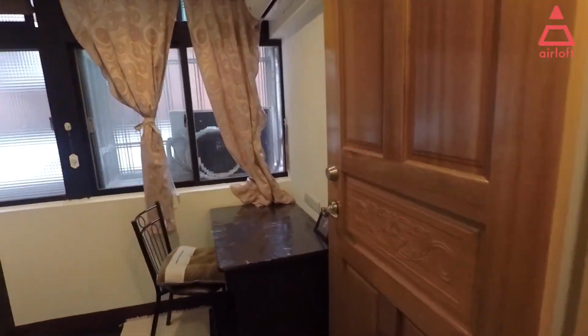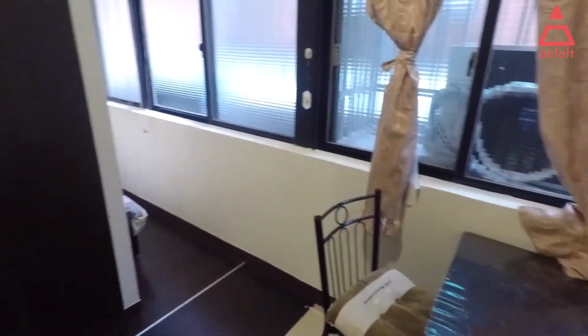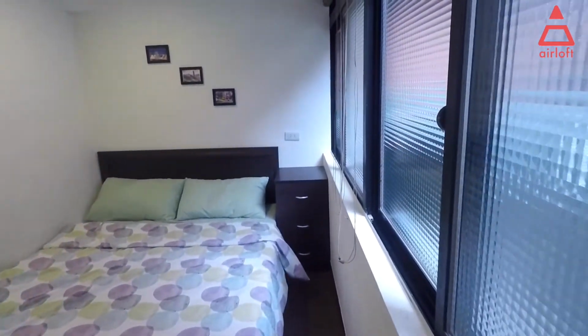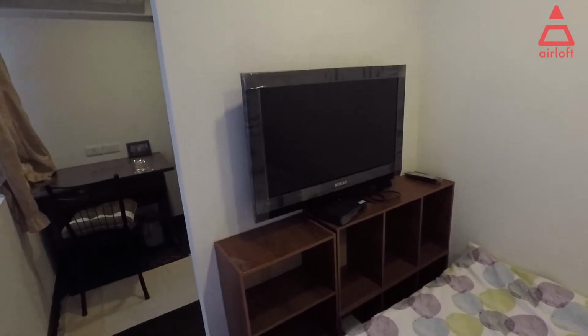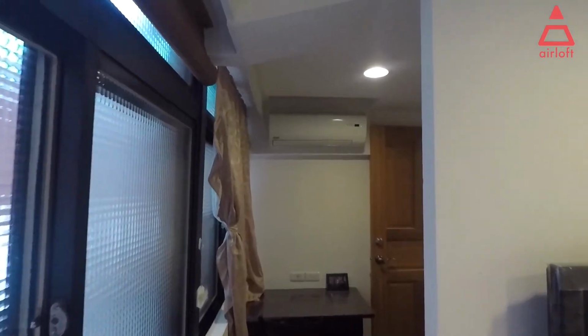Right here is the 4th room, the last room. There's a closet right here. It's a dark wooden closet. And right here is the desk and a chair right here. Big window and good sunlight, and here's the double bed. Okay, and a TV is right here, so you can watch TV lying on your bed, and an AC.